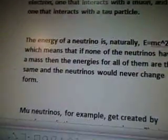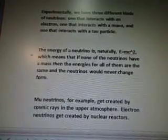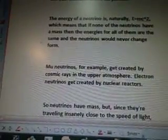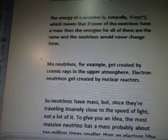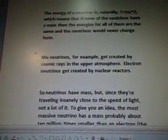E equals mc squared. Okay, I'm running out of time, just so you know. Which means that if none of the neutrinos have a mass, then the energies for all of them are the same and the neutrinos would never change form. I'll read what I can, and then I'll be continuing whatever I don't get on this video onto the next one, okay? Mu neutrinos, for example, get created by cosmic rays in the upper atmosphere. Electron neutrinos get created by nuclear reactors.